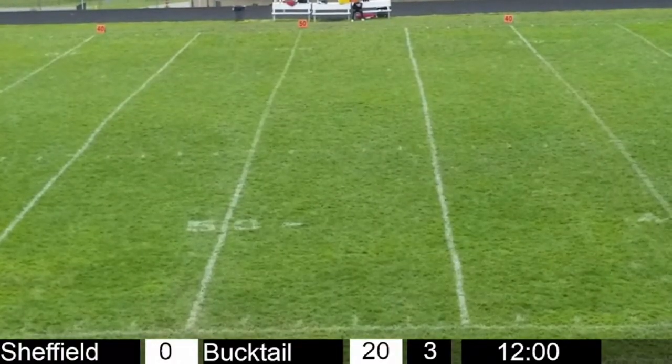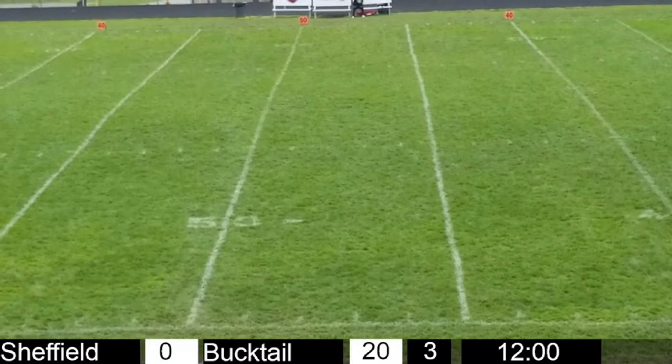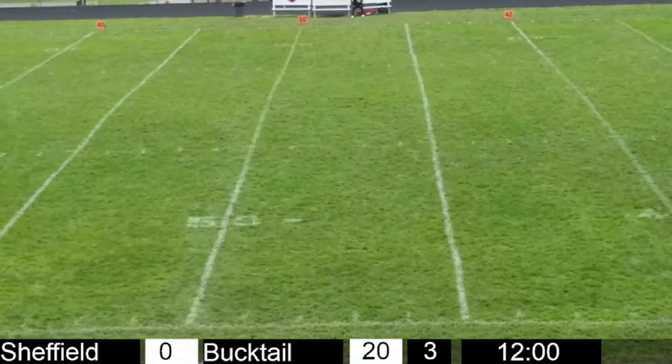And we are back here on Wolverine Mountain. Our halftime score, Bucktail 20, Sheffield 0. The Bucks will receive the third quarter kickoff here from Sheffield.